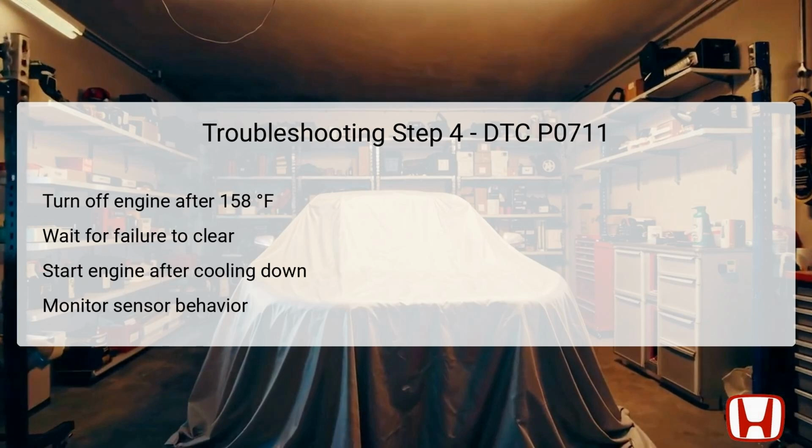This cycling of turning the engine off and back on simulates the real conditions that can lead to failures being displayed by the DTC. Throughout this step, you should consistently monitor the readings and performance of the ATF temperature sensor to identify if it returns to normal operation. Any abnormalities detected can indicate that further diagnostics are required to pinpoint the failure.